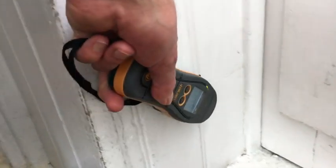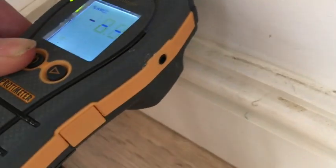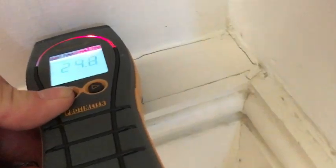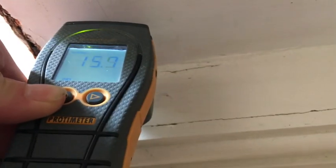We're testing either side of the back door. This is a typical area where you get dampness, but in fact the meter readings are low here. They rise as we move towards the bay window, and in particular around the beading, the metal beading that has been used by plasterers, and it's rusty as can be seen.